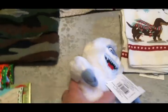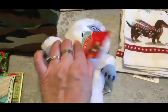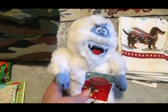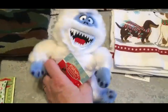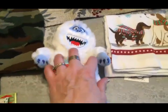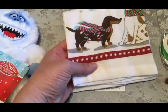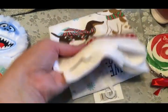And then for Olivia's stocking, she saw me get this, but I told her she has to wait. She got a Rudolph, I think maybe last year or the year before, in her stocking, and then they had the abominable snowman, so I had to get her that for her stocking. And this, I just had to get.